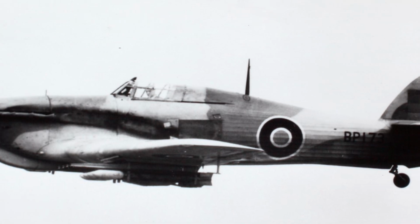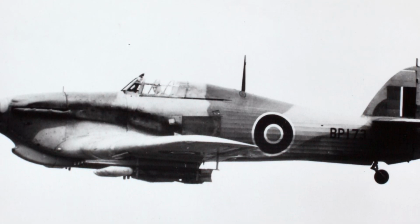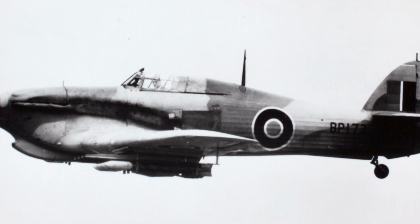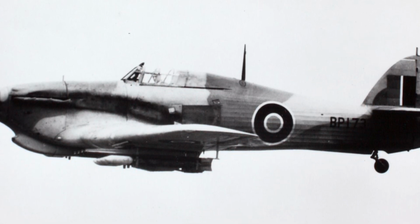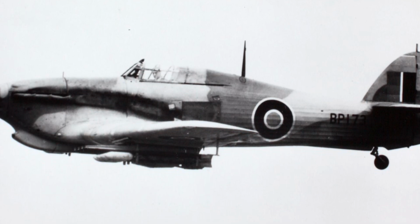In North Africa, the Hurricane's ruggedness and adaptability made it a favorite among pilots, who used it to great effect against both German and Italian forces. The Hurry Bomber variant, armed with 40mm anti-tank cannons, earned the nickname Flying Can Opener for its ability to destroy enemy armor. The Hurricane's adaptability was one of its most impressive qualities.